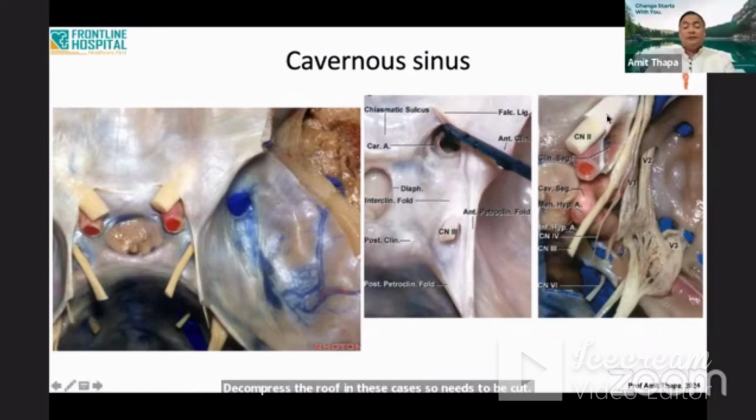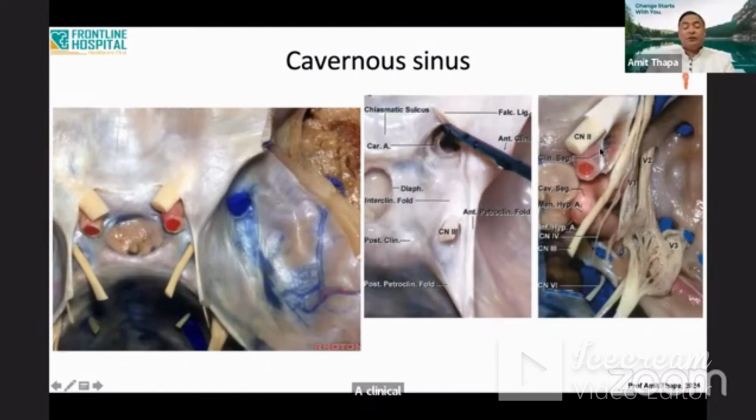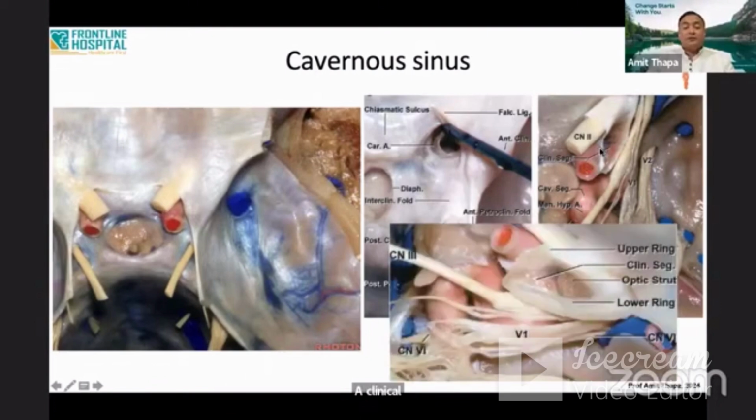And then this is a triangle which is basically made by the optic nerve and the oculomotor nerve, which is also known as the clinoidal triangle. The clinoidal triangle is one of the cavernous triangles, and once you open it, you can see the clinoid segment, the anterior clinoid process, and the ICA, which are basically the components of the clinoidal triangle.